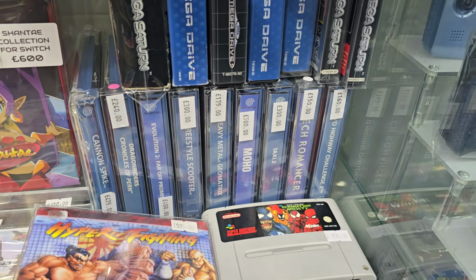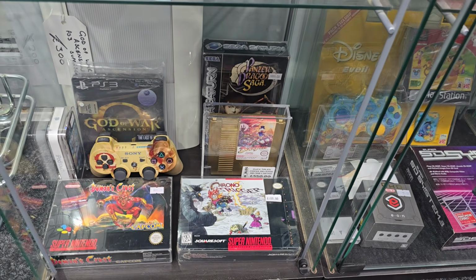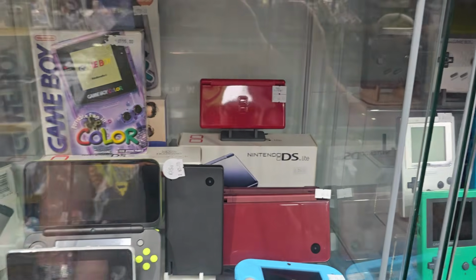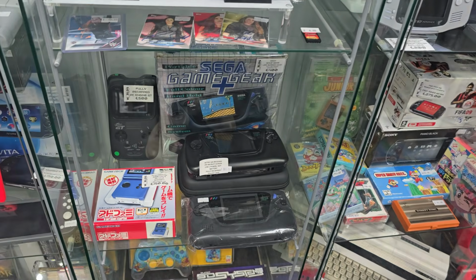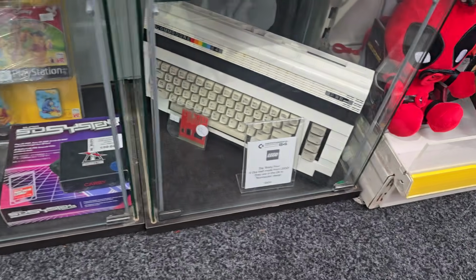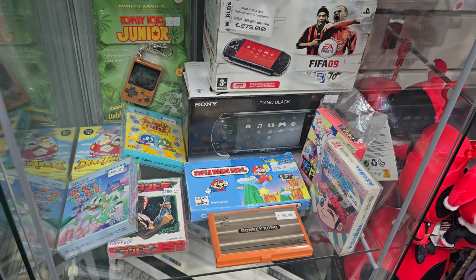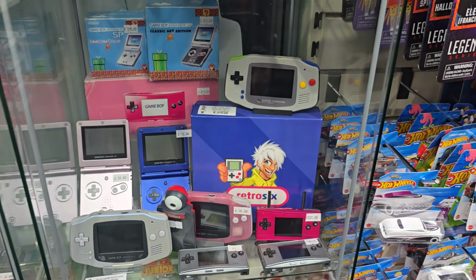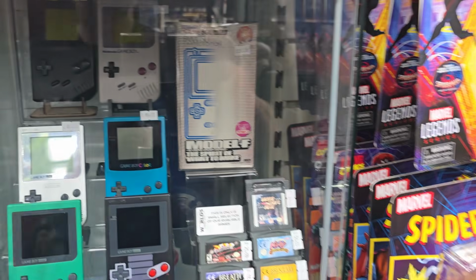As you can see, most of these aren't cheap. Some Switches, some Vitas. Again, a couple of nice big heavy hitters in there, and a God of War PS3. More handhelds, DS's, Game Boys. Some Wonder Swans, Neo Geo Pockets. Game Gears. PC Engine GT, and a few fancy pants upscalers, Lego Commodore 64, some high-end Japanese Game Boy games in there, a few Game & Watch type things, PSPs, that PSP's brand new, and yeah, some nice handheld stuff. I love that Japanese Game Boy, the Famitsu limited edition one.